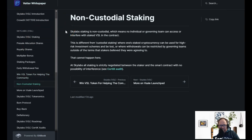Non-custodial staking. Skylabs staking is non-custodial, which means no individual or governing team can access or interfere with the staked VSL in the contract. This is different from custodian staking, where one's staked cryptocurrencies can be used for high-risk investment schemes and be lost, or where withdrawals can be restricted by governing teams outside of the terms that the staker believed they were agreeing to. That cannot happen here.